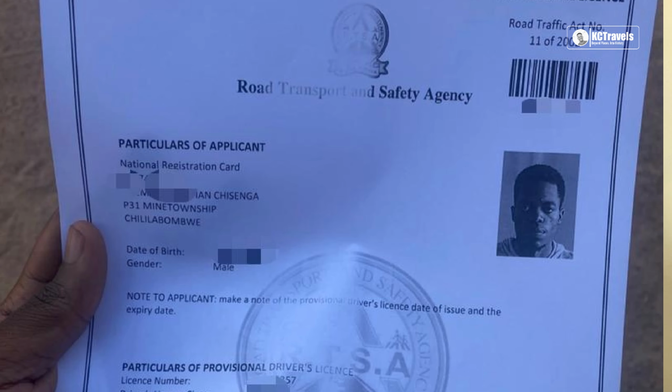So you need to ensure that you know the traffic handbook, and I'm going to attach the download link where you can download it, or you can just search on Google, say traffic handbook by RTSA, and everything will pull up, where the signs are, the 10 basic rules are, and then the rest is just general knowledge. Once you pass the theory test, you'll be given the provisional license. The provisional license is valid for 90 days, which is 3 months.